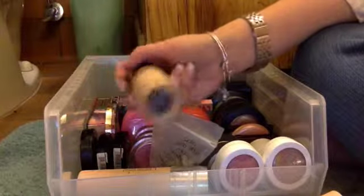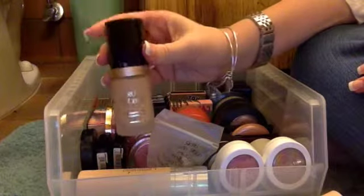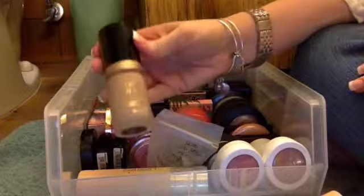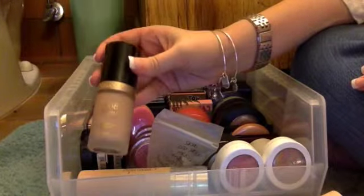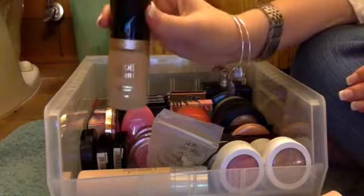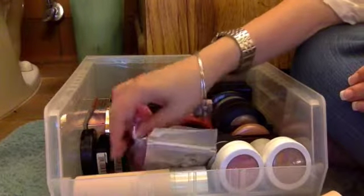And then of course I have the Too Faced Born This Way foundation. This is the other newest foundation I've gotten. I think like last month, and I do actually really like this. It's the most full coverage foundation that I have. I do notice if I wear this in the summertime though, thank God the summertime is over though, this sweats off my face. So I'm hoping to get a lot more use out of it in the winter time.